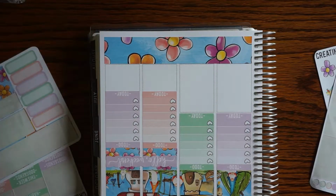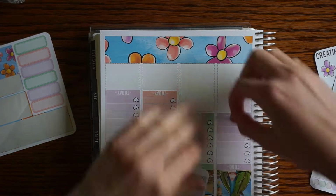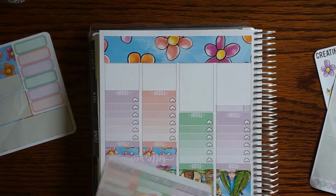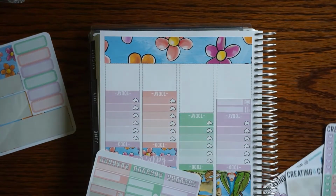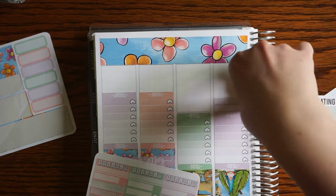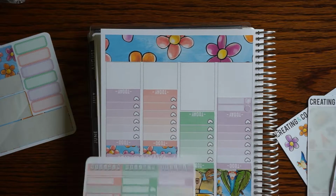We don't have anything going on Thursday, so I'm just going to lay down my Instagram, my running, or Thursdays are usually yoga, so my yoga sticker and my Instagram sticker. Grab one of these dots. Okay, so Friday I have another run.